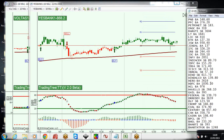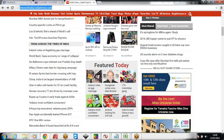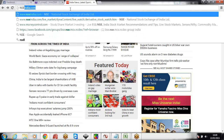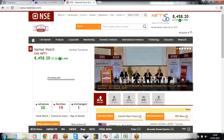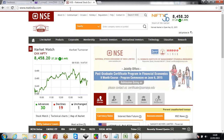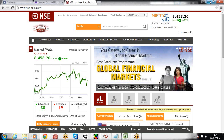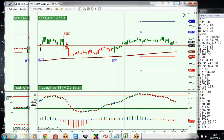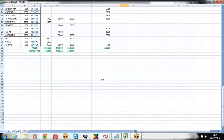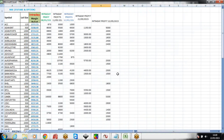So this is how the strategy works. It works on any kind of market, and you see how the market has actually moved today. You can just see it from the NSE. So that is how the market moved, 8420 to 8480, around 60 points in that range. We have these calls and these kind of profits. So in case you have any doubts, you can just call me or you can message me.